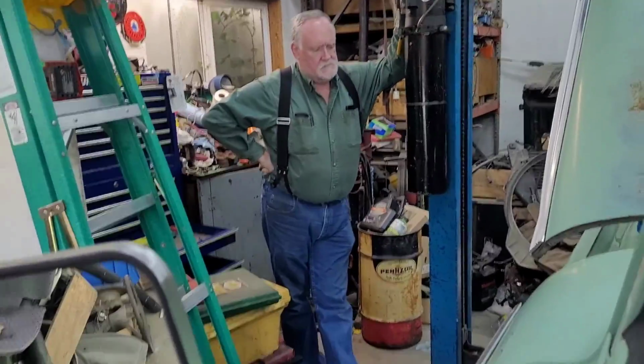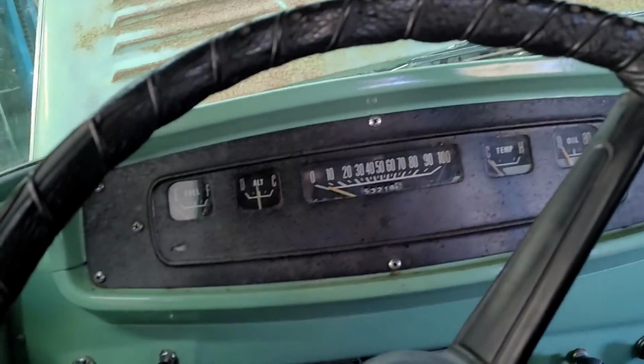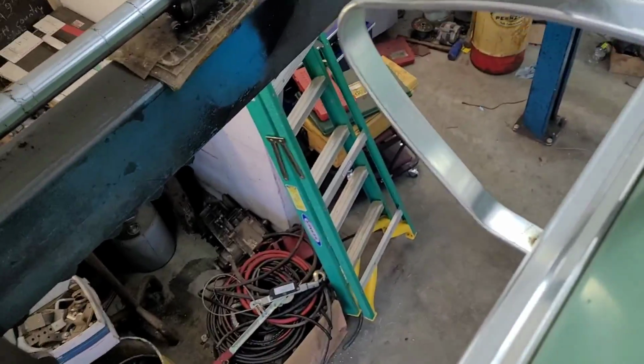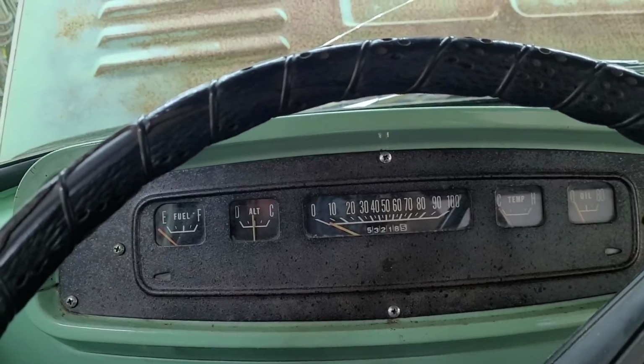Well, this is the best way we know how to bleed brakes. Beat me up, Scotty! And away we go. Well, now that I'm up here and we're higher than the highwayman on tour, we'll get to bleeding brakes because he can get underneath and just stand there and I can pump on him. It works like a champ.